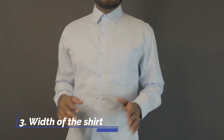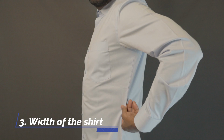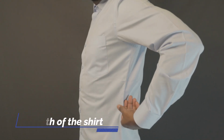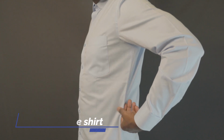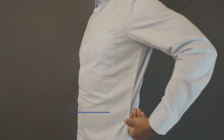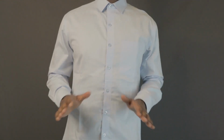And how to test it? You can just hold the seam at the sides and see. If you can stretch it out too much, then it means that it is too loose. If you cannot stretch it at all, that means it is too tight. So make sure you just have enough room for movement, and that's about it.